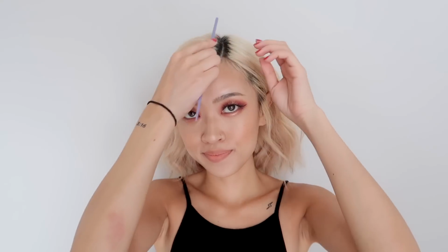Now I'm going to do a side part so I can pull my hair into a slicked back low pony. I'm using a rat tail comb to lay everything flat. Totally up to you on how you want to part your hair. It really depends on how you want to frame your face and what looks best on you. I don't wear this look very often, but I love it because it's a quick and easy way to look really chic.